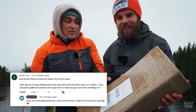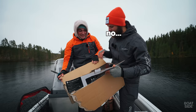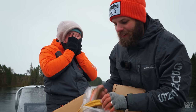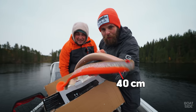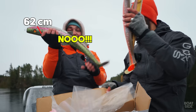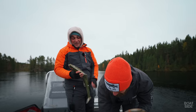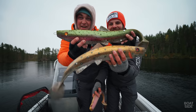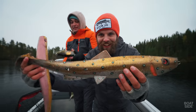I don't know where you got a good idea out of that, but hey. Oh no. Oh no. Oh no! So first off, for starters, we have these two 40 centimeter ones, but this is not what we're talking about. No! This is too big. This cannot happen. This will never work. I've caught a lot of trout smaller than this, but this is not gonna work. I've caught a lot of pike smaller than this.